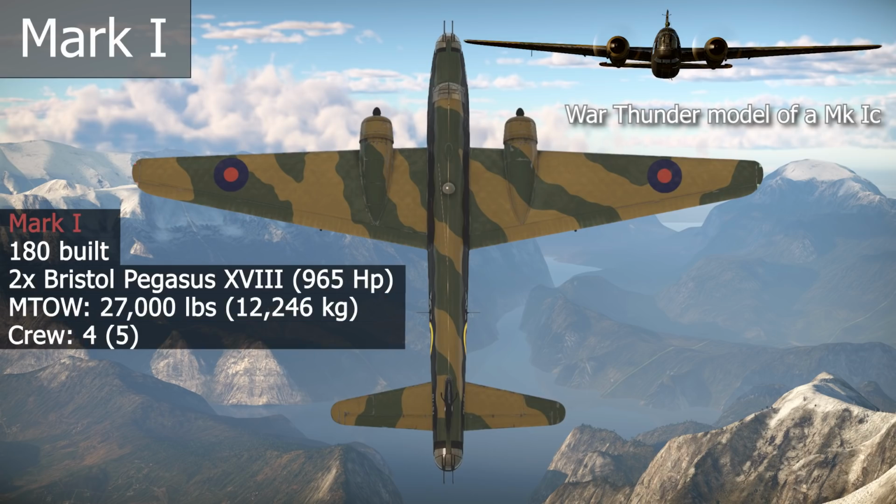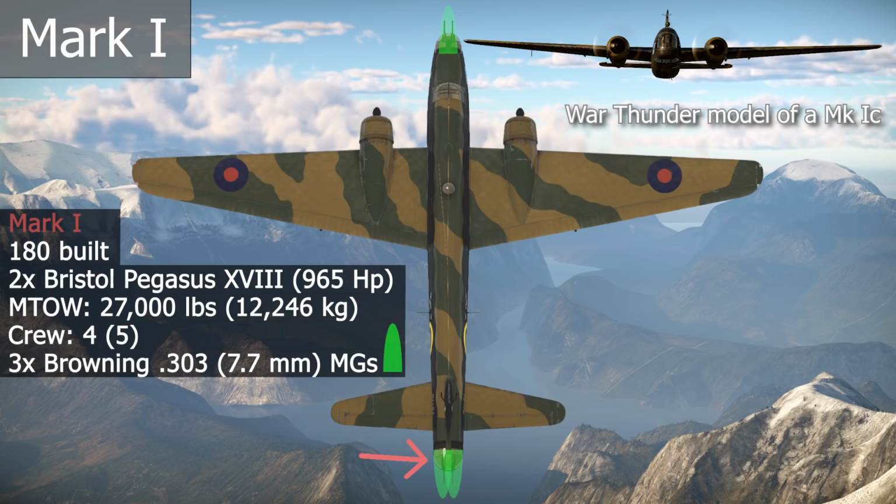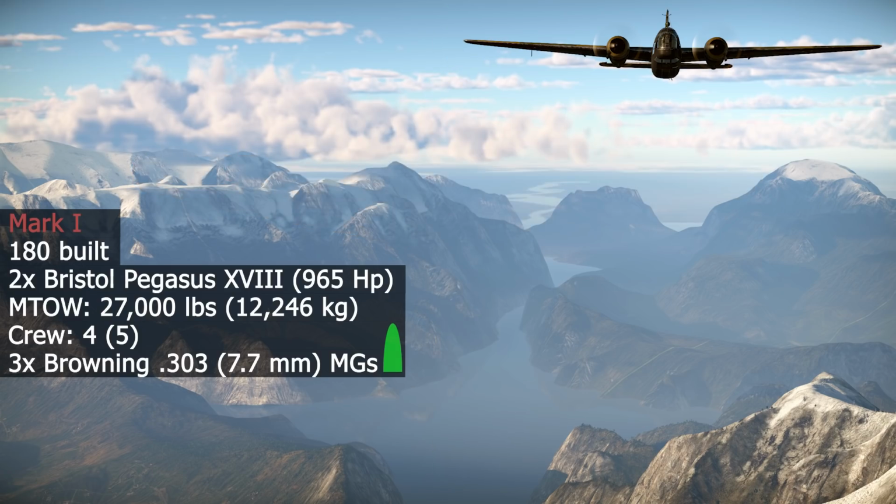Later variants had that number increased to 5 and then to 6. 2 pilots, 1 observer navigator who also aimed the bombs, a wireless operator and 2 gunners. It was armed with 1 Browning machine gun in a Vickers nose turret and 2 more in a rear turret. There were provisions for a droppable ventral turret nicknamed the Dustbin, but it was only actually fitted in Mark I's.